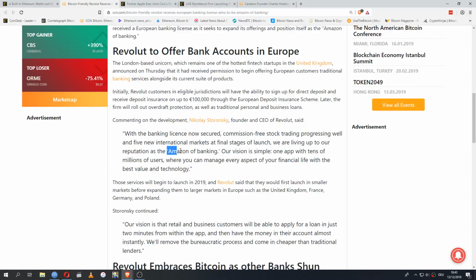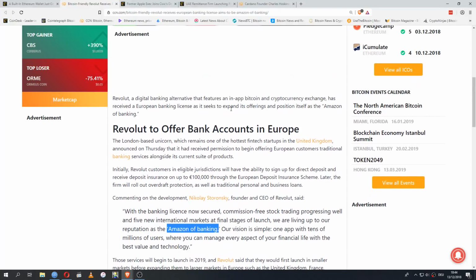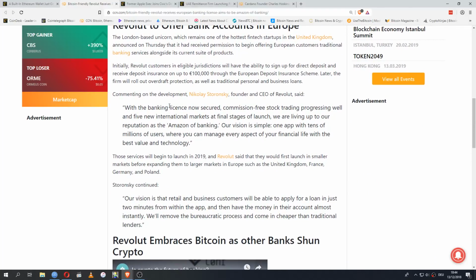I'm gonna put a massive asterisk against them being the Amazon of banking. He's trying to phrase it here as if people are talking about them as that, but that very much seems to be their self-description that is being quoted in articles. Even in this article, that is very, very positive, it says that they position themselves as the Amazon of banking. So having the founder and CEO talk about that they have a reputation as the Amazon of banking, they do not. If you tell someone Amazon of banking, they're not going to be like, hey, that's Revolut. No, they don't have that kind of reputation. They're not that big yet, but it's definitely something to aspire to.